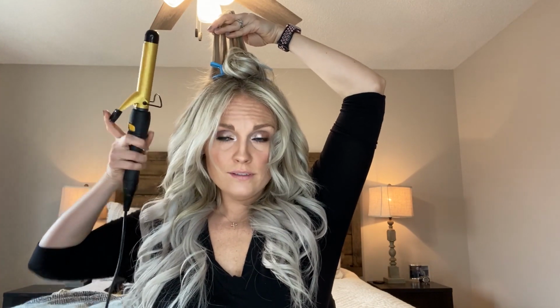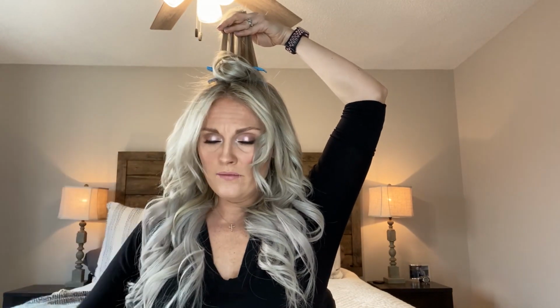This section, instead of down, I'm going to actually do this one horizontally. It adds some volume.